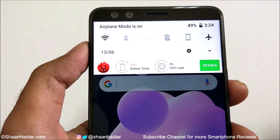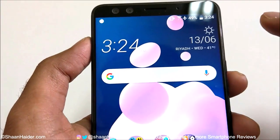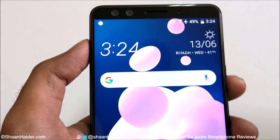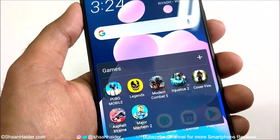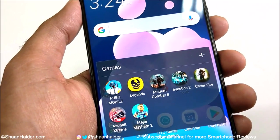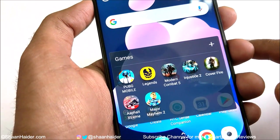So basically it was the issue with Shadowgun Legend. It was a very high and heavy graphics game. We were playing it on the ultra high graphics setting at 60 fps, and that's why the device was getting very hot.